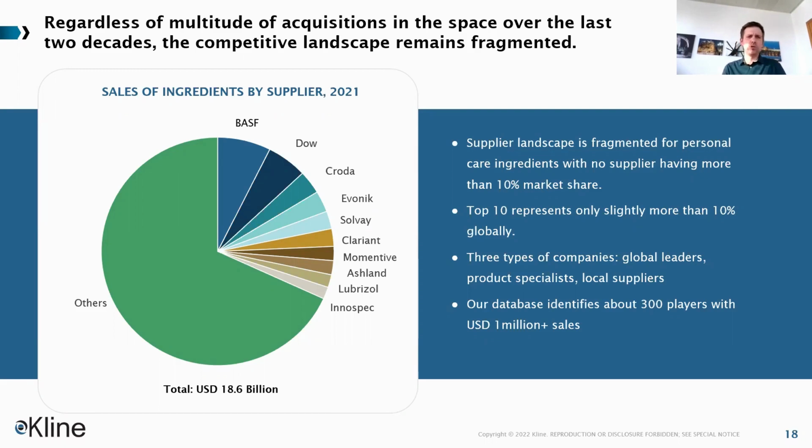So I usually like to split the ingredient suppliers into three categories. You'd have the global leaders, that are typically the companies that you see on the very top of the list in terms of size. We're looking at BASF, Dow, Croda. So those are the companies that are present globally, but also that have a wide product portfolio.